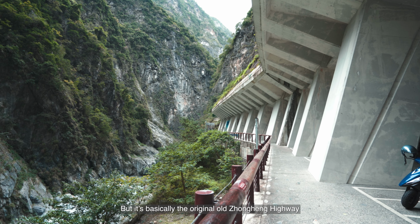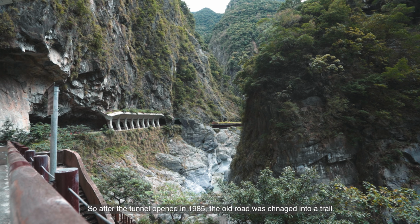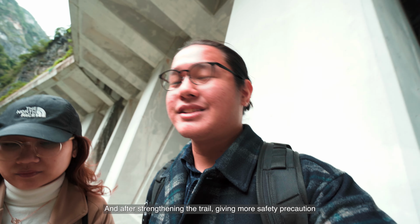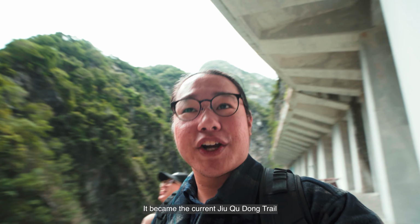But it's basically the original old Zhongping highway. So after the tunnel opened in 1985, the old road was changed into a trail. And then after strengthening the trail, giving more safety precautions, it became the current Jiu Qu Dong Trail.